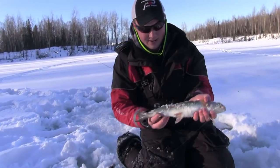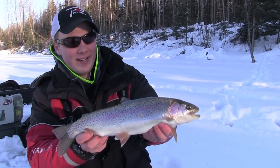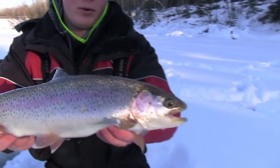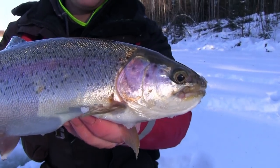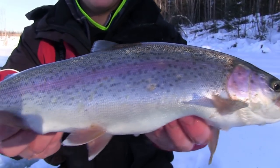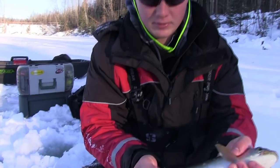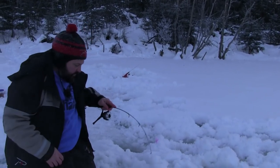Chromer, this one. Another beautiful Alaskan rainbow here. We're getting them today, guys. We're doing pretty well. We've got some beautiful fish. This one's probably 18, 20 inches or so. Nice chromer. That was on the pink fire-dyed shrimp. Beautiful fish. We've got some real nice fish today. These are light bites, man. These fish are just driving by.